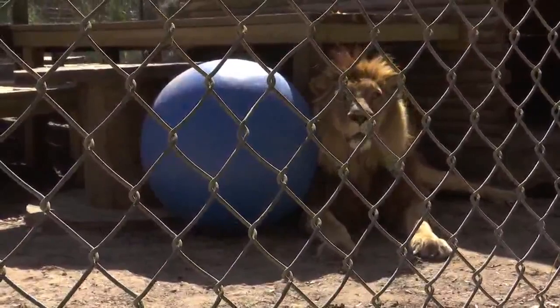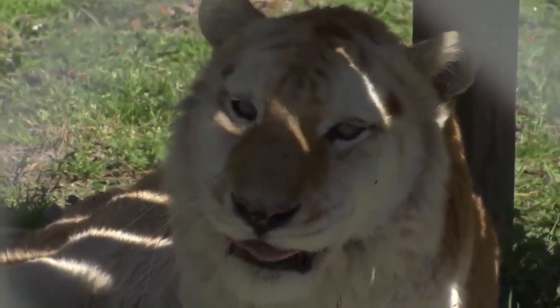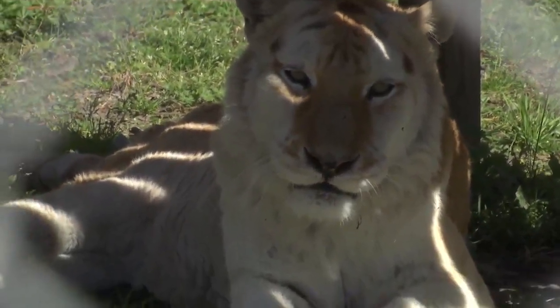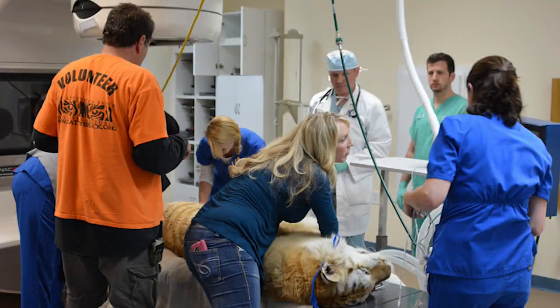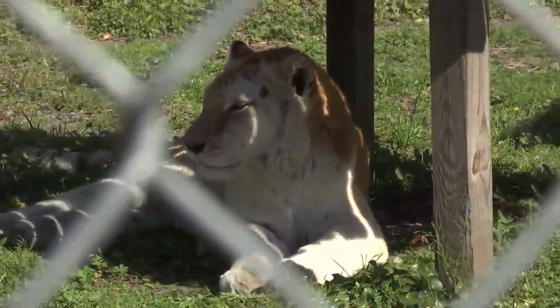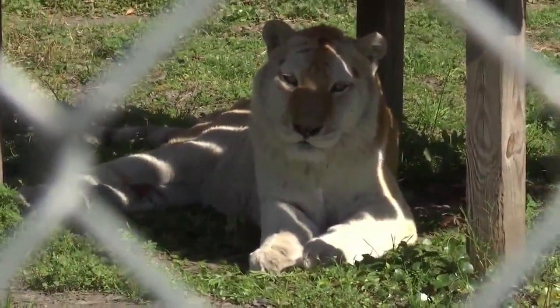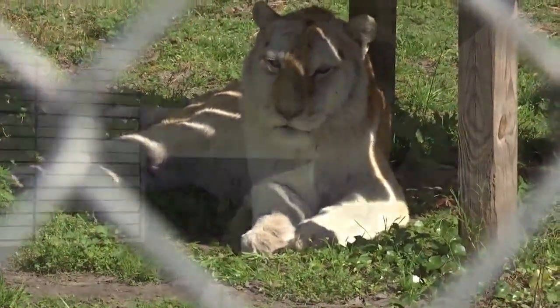One cat at the ranch who has recently gone through a serious medical treatment is Topaz the tiger. She is now cancer-free, but had to go through chemo and radiation to get well. Jordan says fortunately her side effects were minimal, including losing whiskers. She'll shed whiskers, so that's not really unusual, but a duller coat. We noticed that that's really the only side effect.